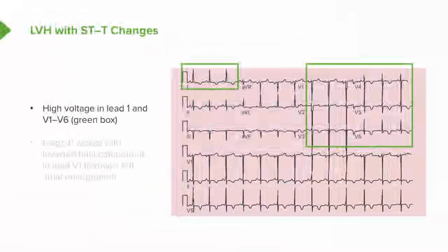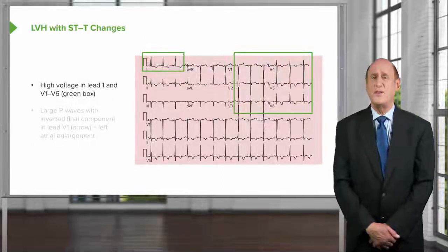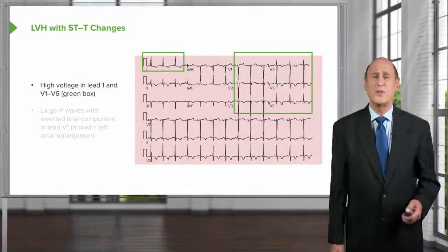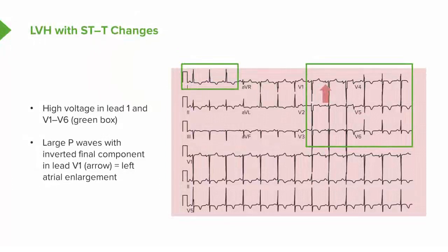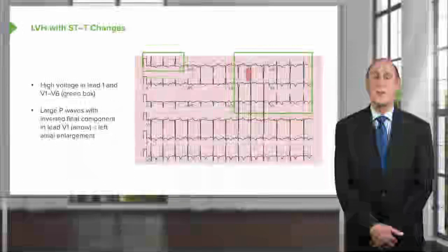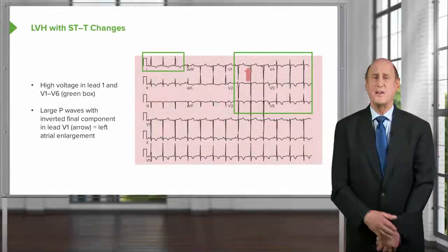And here's another example of LVH. Notice the high voltage in lead 1, tall R wave, just like we talked about. And then notice again in V1 through V6, very deep S waves in V1, V2, very high R wave in V5. And remember, if you added up the S wave in V1 to the R wave in V5, it's going to be many, many more millimeters than 35. You'll also notice the inverted P waves in lead V1 with the final, depressed component of the P wave. You'll notice it's usually wider than 1 box and deeper than 1 box. That's left atrial enlargement. And in many of the LVH formulas, that adds points to confirm the diagnosis of LVH.